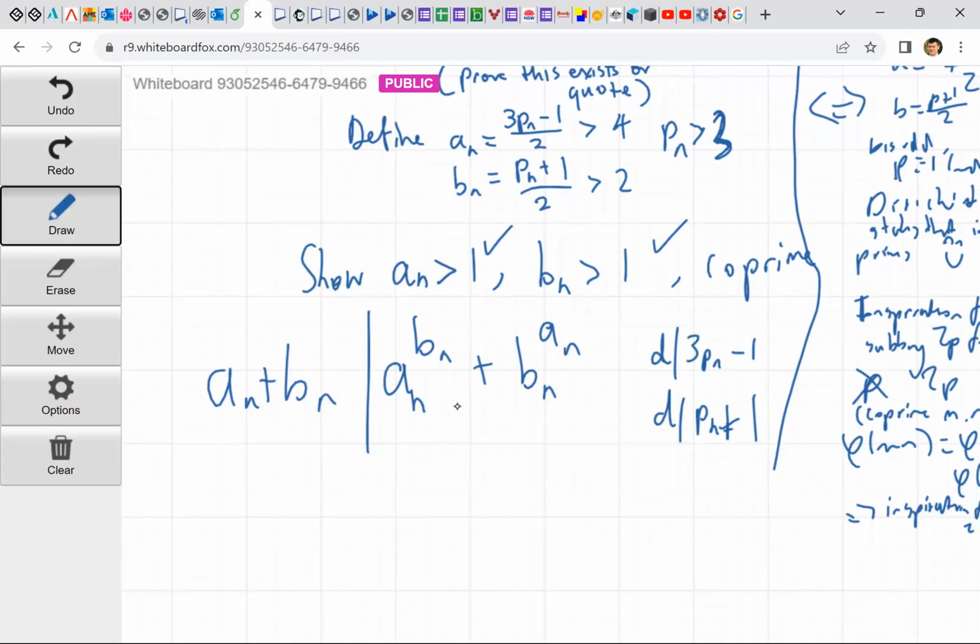Suppose it's true. Let the common factor for both be some prime q. So we know that Pn is minus 1 mod q, right? And we know 3Pn is 1 mod q.